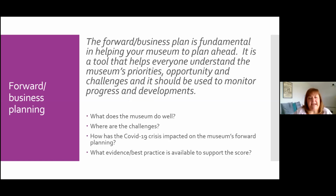The first section, as I say, is the forward and business plan. This section enables you to think about your business planning. What it says is, obviously, the forward business plan is fundamental in helping your museum to plan ahead. It's a tool that helps everyone understand the museum's priorities, the opportunities and challenges, and it should be used to monitor progress and developments. So when you look at the question on the health check associated with this, it's helpful for you to think about some of the following things.